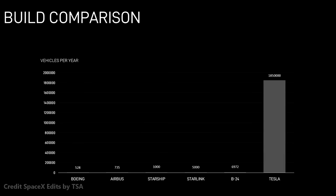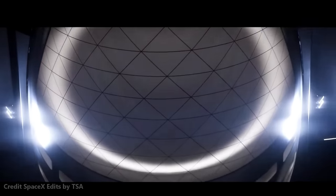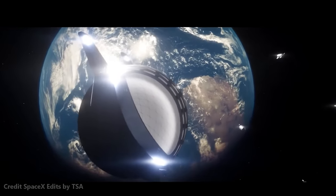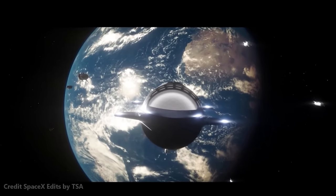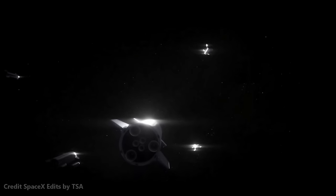So that's what we need to do, and we're going to do it. And then long term, we'll probably have some offshore launch sites. You can just imagine all of these Starships waiting in orbit for the planets to align, and then this gigantic star fleet taking off from Mars.